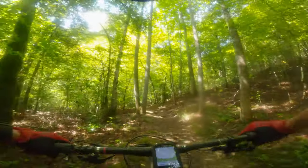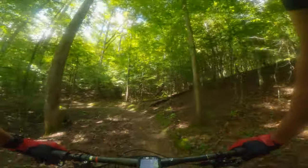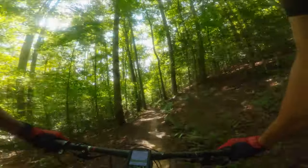This is the lower part of right loop. Seems to be pretty flat according to the elevation chart. It's pretty flat for the most part. Up and down. Left loop is more, the climbs are longer, but also the downhills are longer.